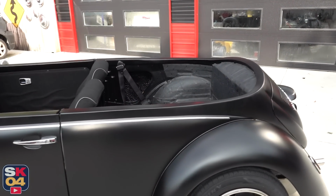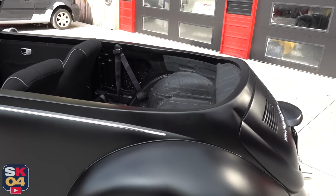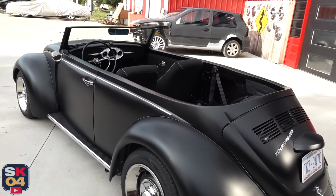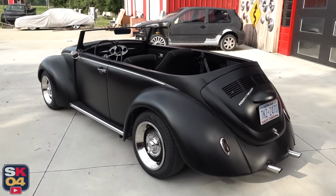And it's an open-air experience unlike anything I've experienced in the past, especially with this exhaust. I'm telling you what, this is one fun ride right here.